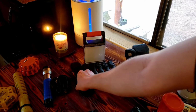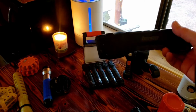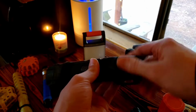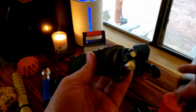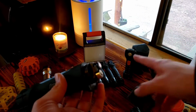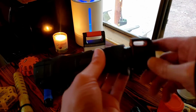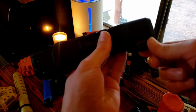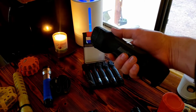And then we'll switch to this one. These are amazing lights. It's an Energizer hard case light. It takes 4 AAs. All these Energizers just take AAs. So this one's really nice. Has a place here you can put your lanyard. You can hold it nice like this.